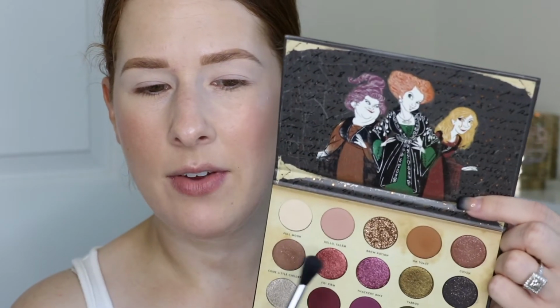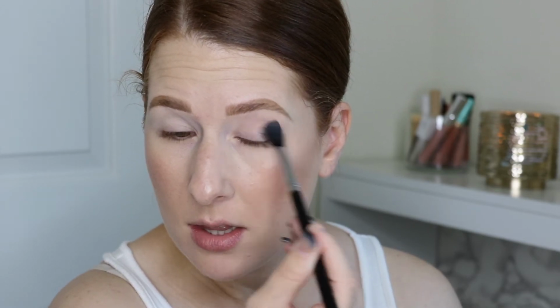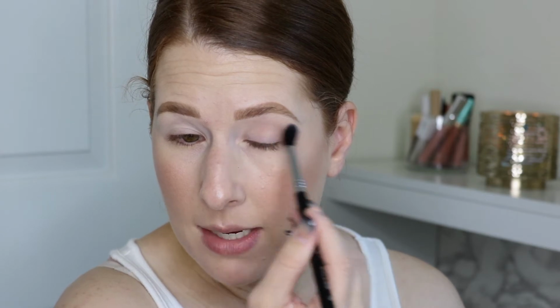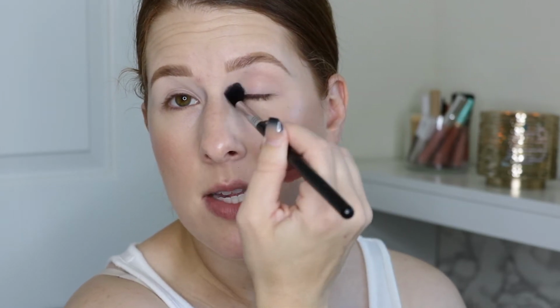Okay, so I'm gonna start by taking a little bit of Hello Salem right here, and I'm gonna use that just to give me a little bit of some blending power. I like to go in with my transition shade, the one that I use to blend everything out. I like to go in with that first. I feel like it just gives me a nice base, and then it makes everything blend a little bit easier. I don't try to do anything precise with it. I just slap it on there and blend it out.